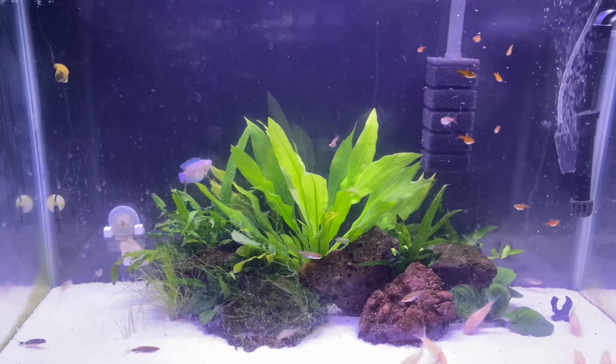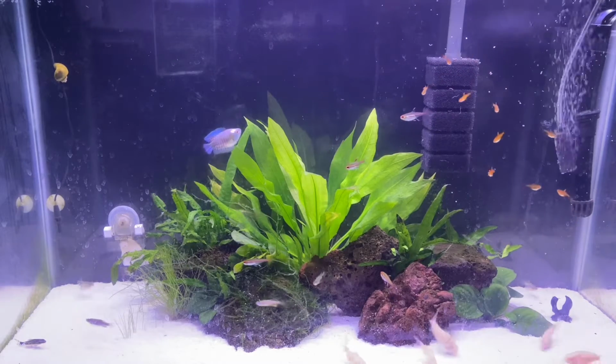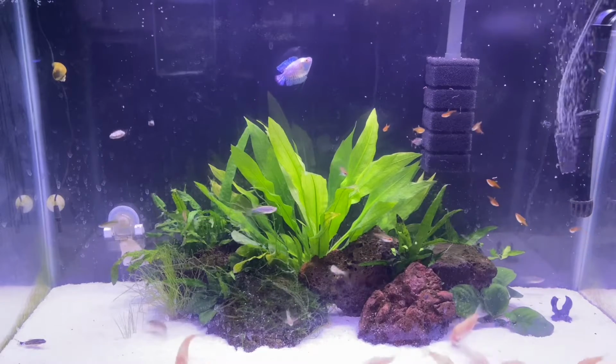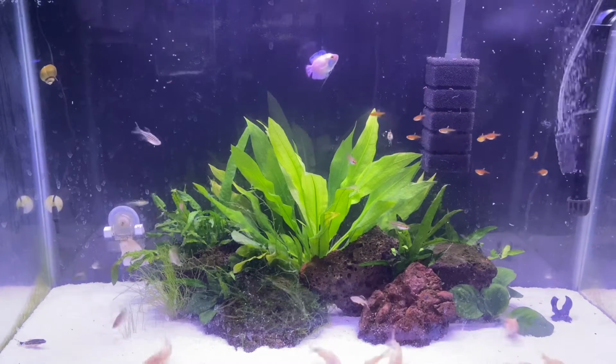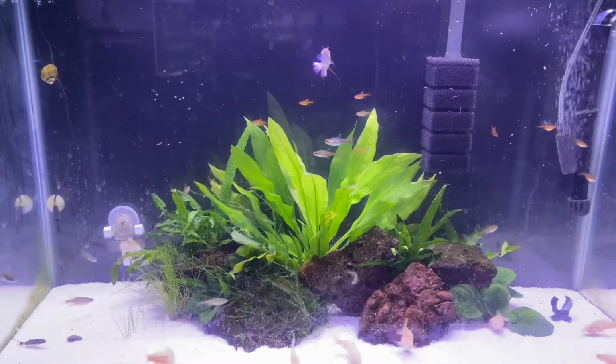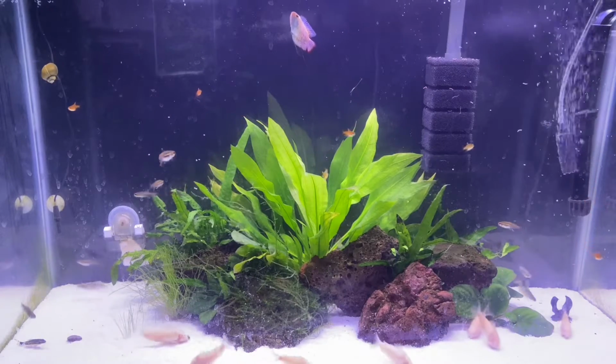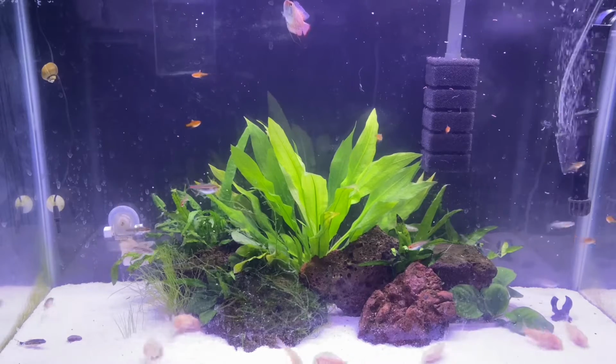I think it might be the little otocinclus that you see in the corner. I don't know why, but when the lights first turn on, the otocinclus always removes himself from all the plants and greenery and places himself off to the side. I always find that kind of bizarre, and then he'll go back in there and clean leaves and clean rocks or whatever he does.